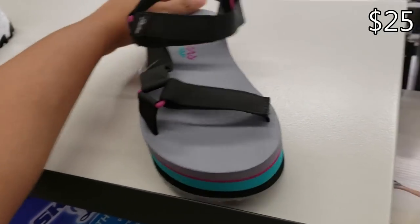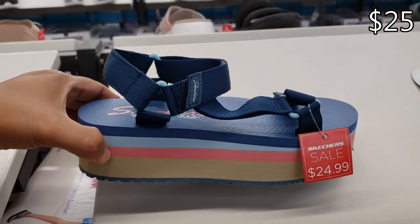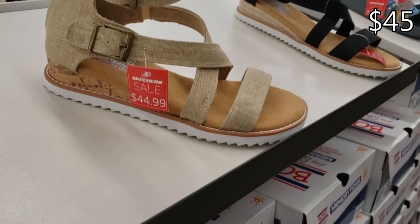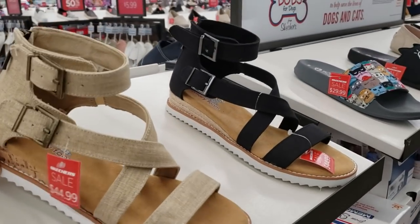$25, got a little platform on it and they do have it in this color. Sandals with memory foam are $45. They do have ones with the ankle strap. You got your beige and black.